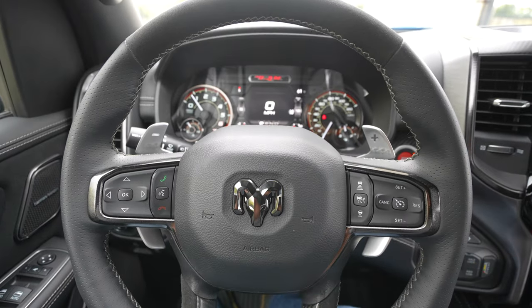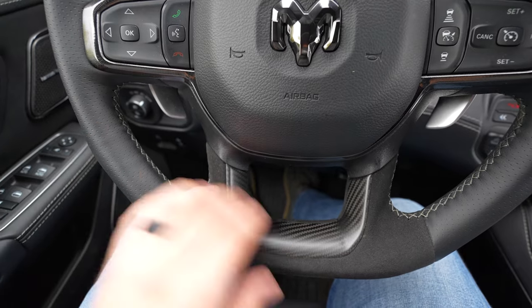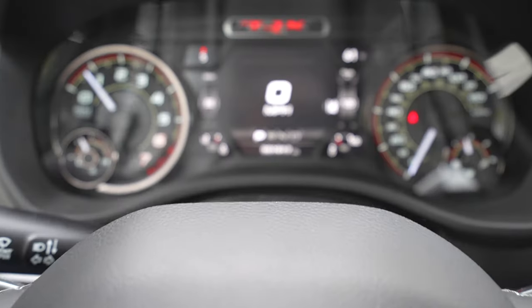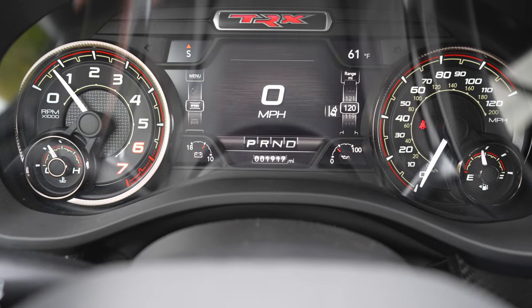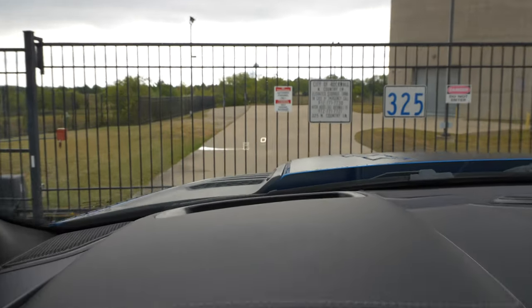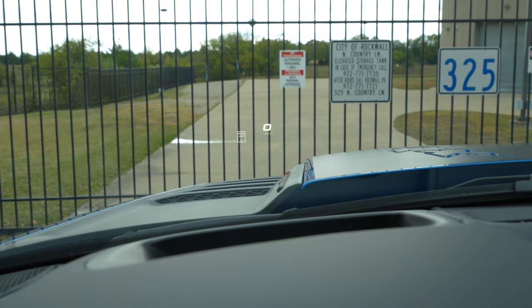This is the special TRX steering wheel as well. You have some leather and some suede on here with the carbon fiber, giant paddle shifters, and it's even heated. Pretty standard Ram gauge setup with the physical gauges and the digital in the middle, with tons of different information you can go through on there, including some off-road information and performance information too. This does give us a head-up display, which is an optional feature. It's got a good amount of information on there too.